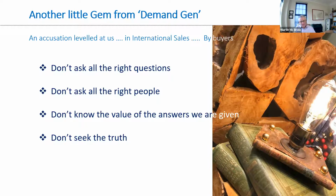And perhaps we don't ask enough of the right people, because if we're going to Fortnum & Mason's, maybe there are 4 or 5 people we need to start cultivating relationships with and spend time doing that. And if we're just trying to get to the end game and get orders, maybe our impatience means our listening skills are compromised. We're trying to be optimistic, so we're not really listening and we don't know the value of the answers we're being given. We're not reading all the signals and we're not necessarily seeking the truth that actually Fortnum & Mason's isn't really that good.